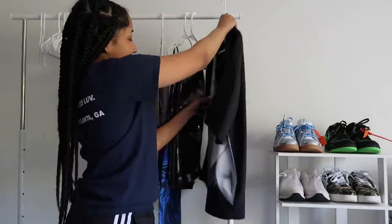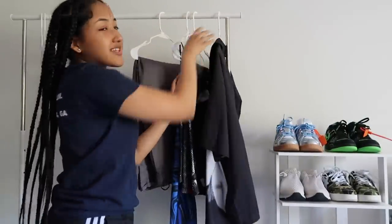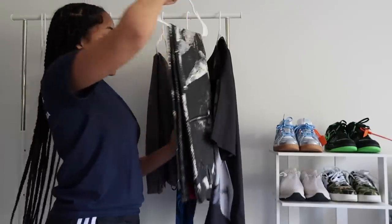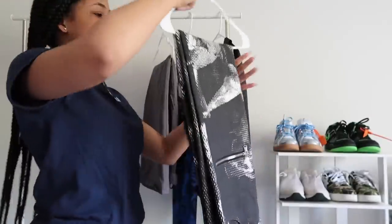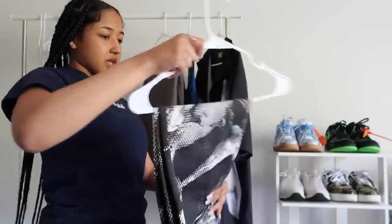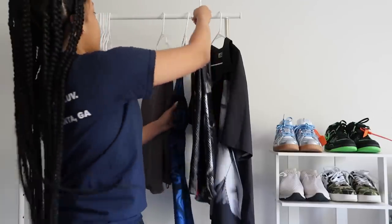So here's the first shirt. This is a little button up Scarface shirt that I'm gonna style. I actually don't know what the outfits are yet, but that's what we're about to figure out now. I got these little black detail pants, I said denim but I don't think it's denim, these are little black pants from Unborn US.